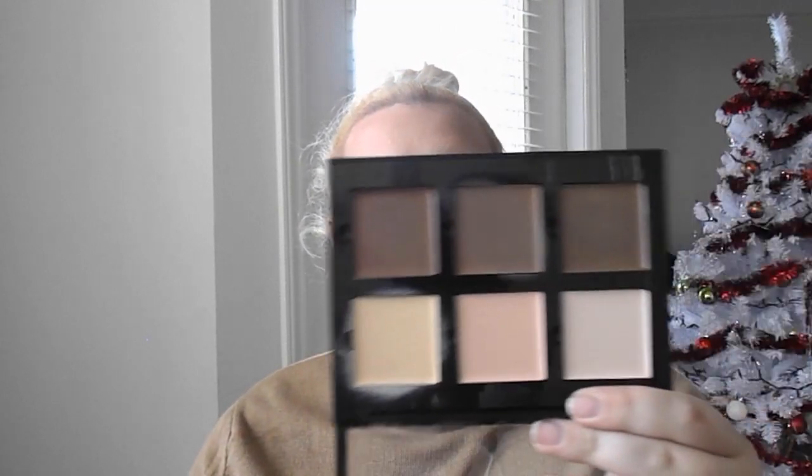And then the next palette I got, my best friend got this for me. This is the Anastasia Contour Kit. I got the shade Light, and it just looks like this. I have used it quite a few times, but I still don't have a 100% love it or don't love it opinion on it yet. I'm still working with it, so I'm not sure if I like it or don't like it yet. So far it's nice, but I'm new to the whole cream contouring thing, so you'll see that in upcoming videos.